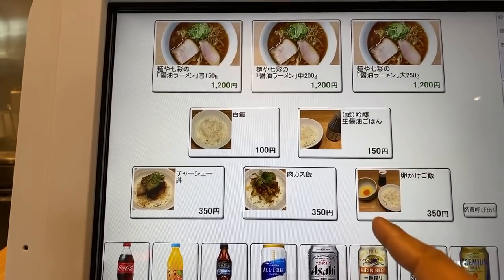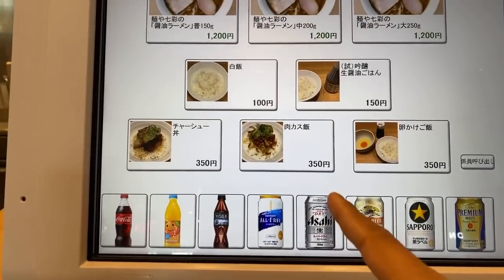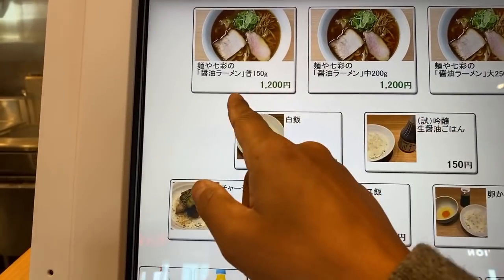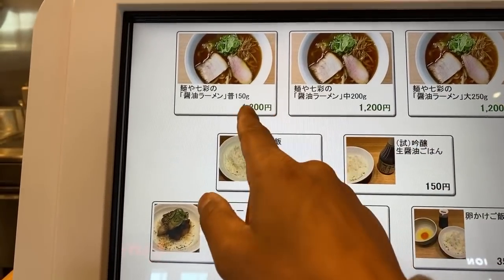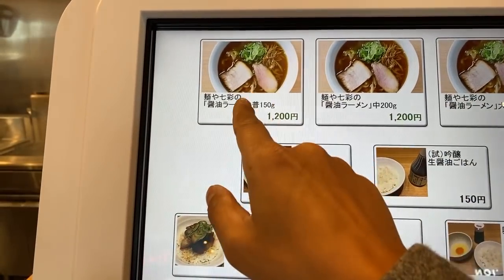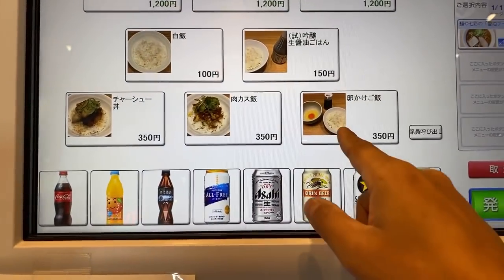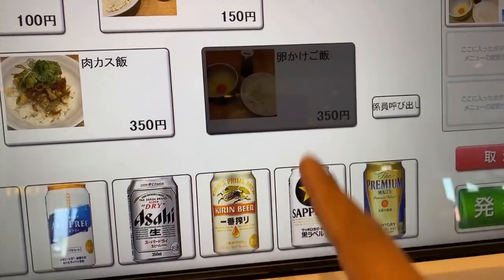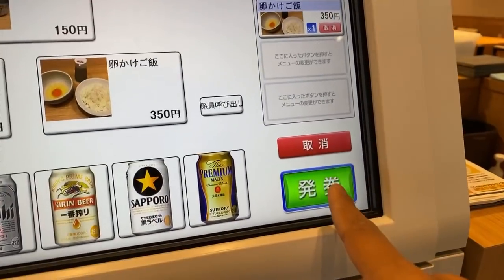Okay, I try some ramen here. This is 200 grams, 250 grams, and 150 grams. Let's get the 150 gram one because it's interesting. It's the same price. And I wanted to try this one, which is a soy sauce egg on top of the rice that we announced here. So yeah, I guess we click here.